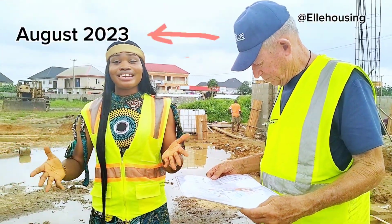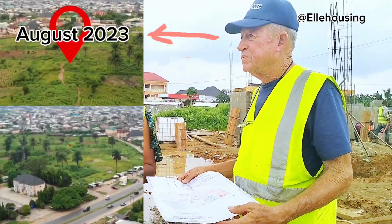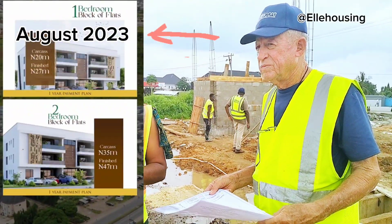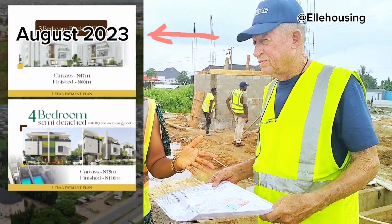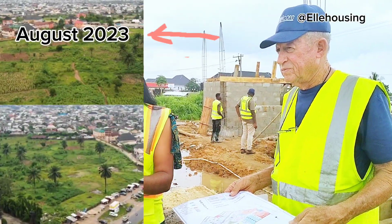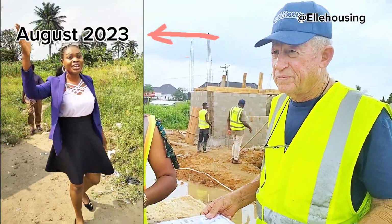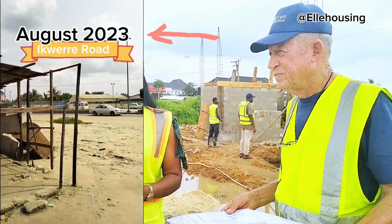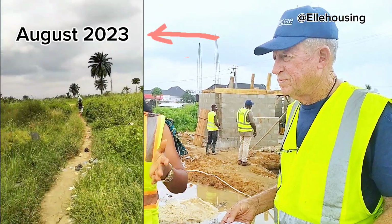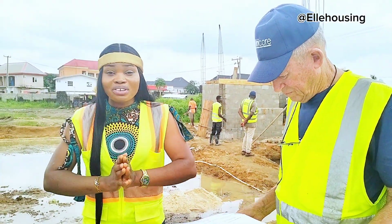In just less than 2 months of the launch of this estate, you can see that the investors that bought here have already made almost 100% capital appreciation for their money. And we've not even started yet. So that should tell you that if you invest any of your money here, in less than a year, you are sure of having a high return on investment. So I encourage you, just get your monies ready for our block of flats and our terraces and our duplexes that are going to be launched in no time from now.